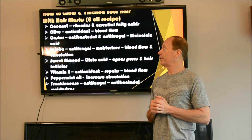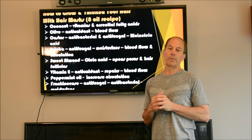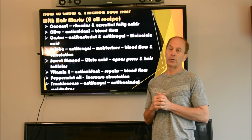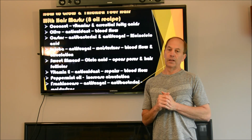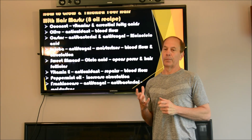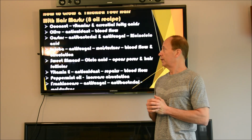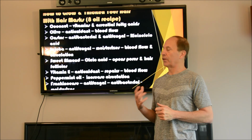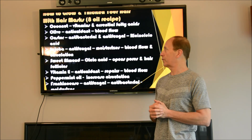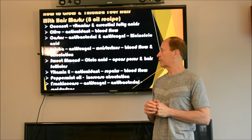Castor oil is one that a lot of hair masks are made of. It has antibacterial and antifungal properties. It has ricinoleic acid in it as well, and that really does help the hair, nourish the hair to help it grow. Jojoba oil is another one I'm going to use. It's antifungal. It moisturizes the scalp. Also, again, it helps blood flow to the scalp.